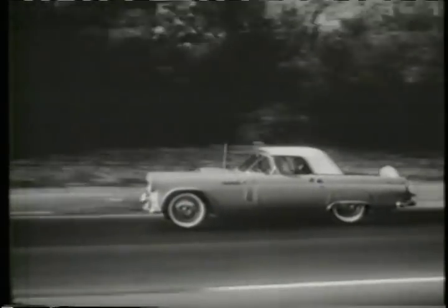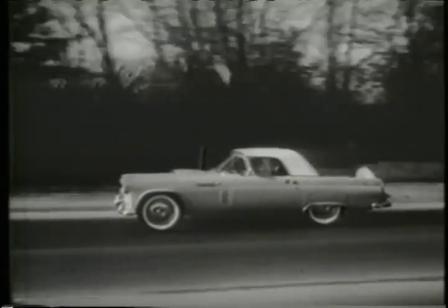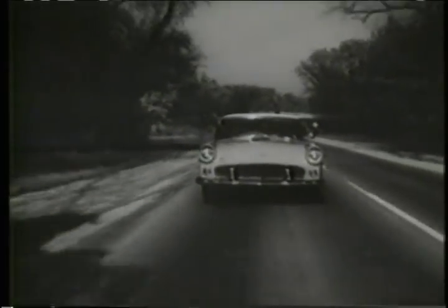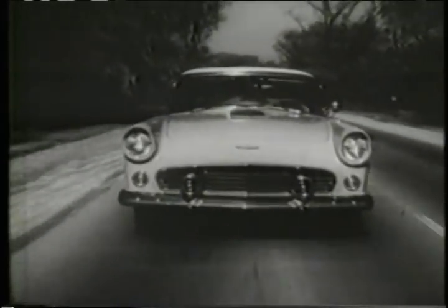Personal car, magic carpet, whatever the name, Thunderbird means to you, it'll mean even more when you see and drive the lovelier, livelier Thunderbird for '56.